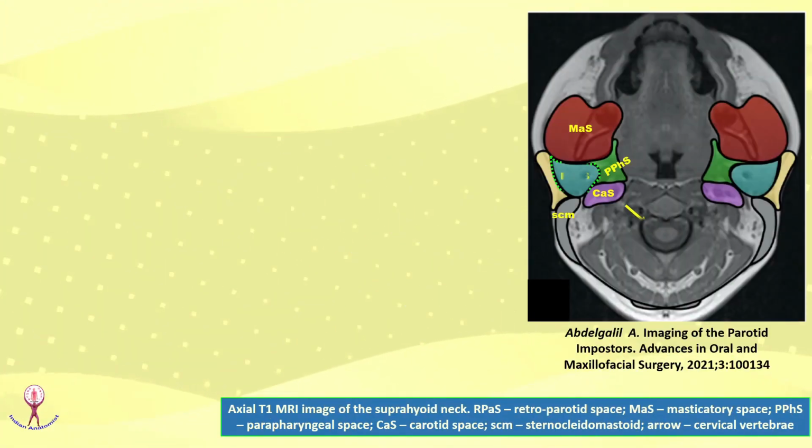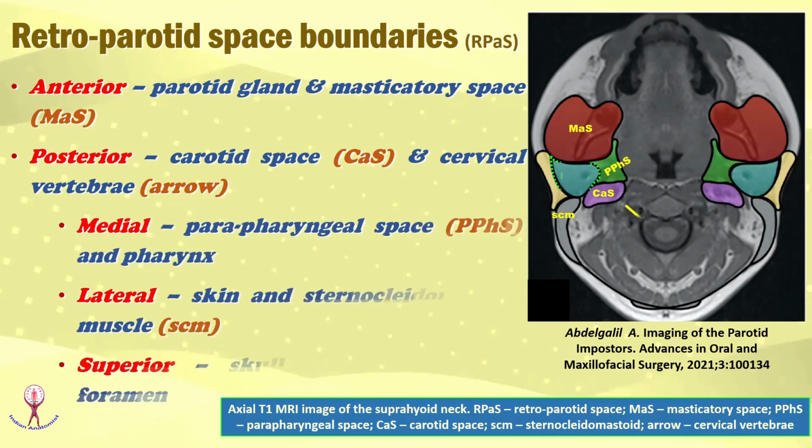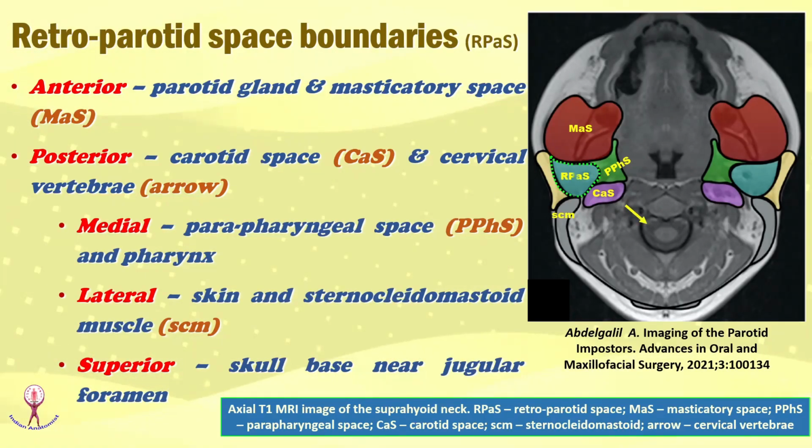What is retroparotid space? The boundaries of retroparotid space are anteriorly by the parotid gland and masticatory space, posteriorly by carotid space and cervical vertebrae, here it is indicated by arrow, medially bounded by parapharyngeal space and pharynx, laterally related to skin and sternocleidomastoid muscle, and superiorly it is limited by the skull base, near the jugular foramen.